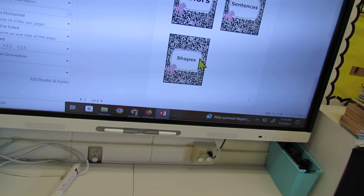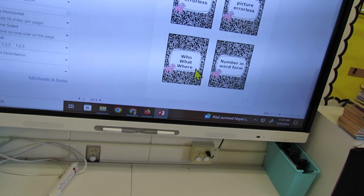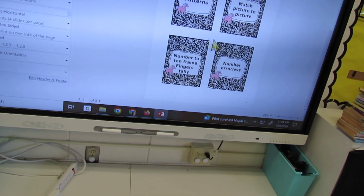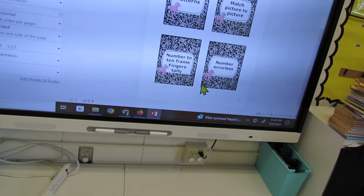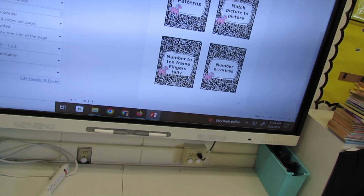Colors, sentences, shapes. Then we got some errorless letters, pictures. This is the who, what, when, where, why. Numbers in word form. Patterns, matching. Again, same thing with the unicorn, just changing the letters. That way, if I decide to add another bin or a category, I can just add another label. Nothing too fancy. Okay, let's see.